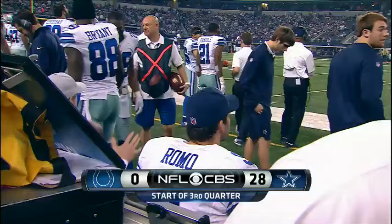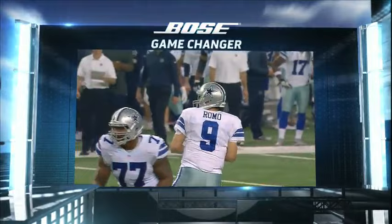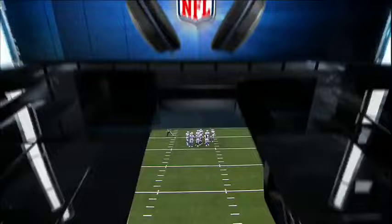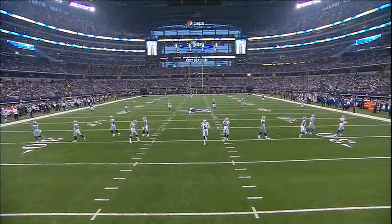Complete domination the first two quarters for the Dallas Cowboys, leading at 28-0. Here's a look at the game changer, Romo to Dez Bryant, 14th touchdown catch of the season for Dez. Romo throws for 3 touchdowns. Murray scores the other one. And now the Colts will receive the third quarter kick after deferring at the start.